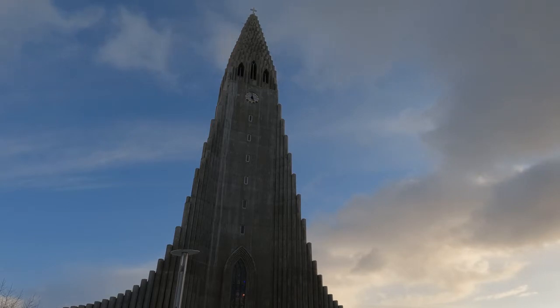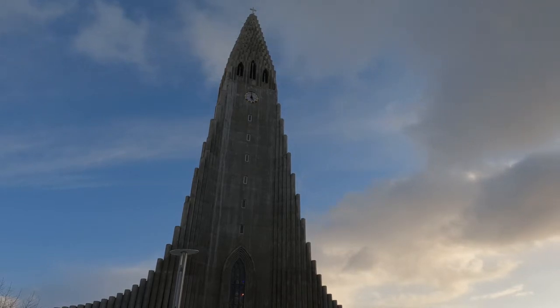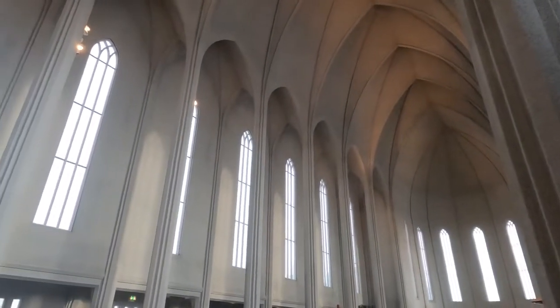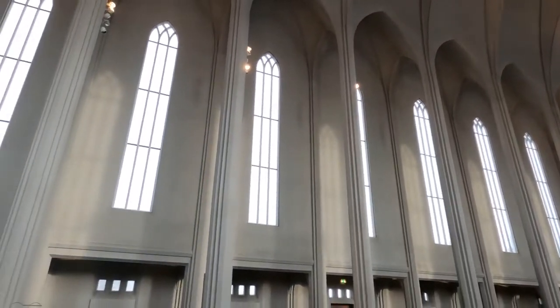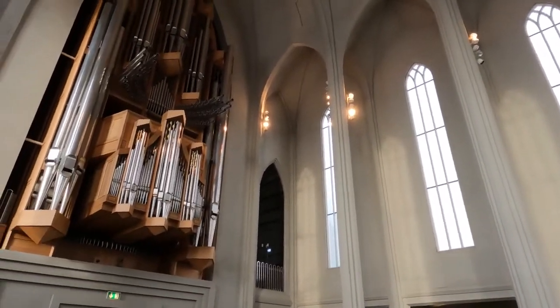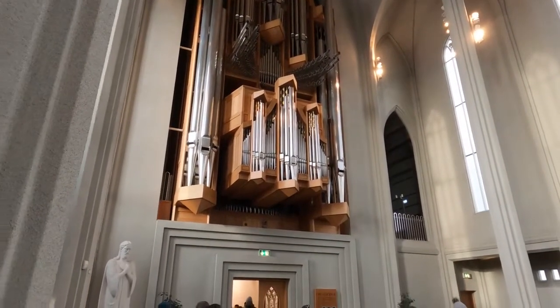This church here in Reykjavik stands 73 metres tall and is the largest church in all of the country. The design of the church is said to be inspired by the basalt lava columns that line many areas along the coast. Though it was commissioned in 1937, construction did not begin until 1945 and was not completed until 1986.